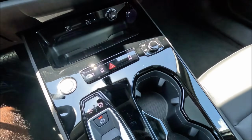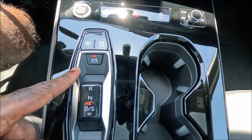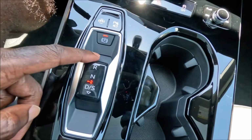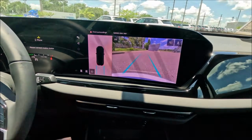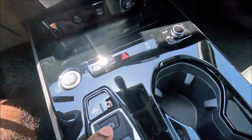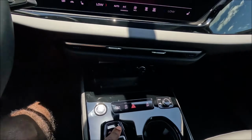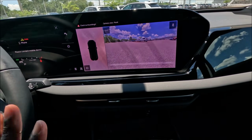Now you also see that we do have cup holders here, and we have our gear selector right here. Foot on the brake, we're in drive, we're in neutral, we're in reverse, brings up the backup camera. All right, and then you guys will see that if I press park, we're off of the backup camera. If I press that, we're back up to it. All right, so we can pull it up without going into reverse.